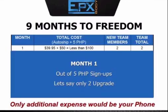So plus $50 for getting 5 $10 PHP credits. That's less than $100 every single month. That's all you have to duplicate besides picking up the phone and saying hi to these leads. That's it. So month 1, out of 5 PHP signups, let's be conservative. Some people have better communication skills and are going to be able to say hi easier than other people. It's going to be simple math from here on out.